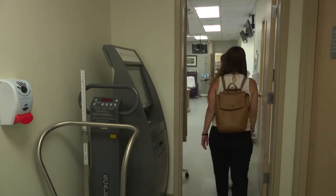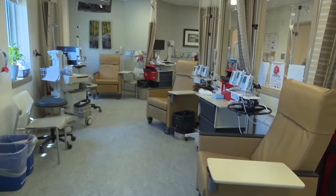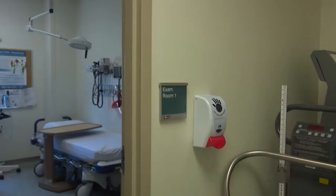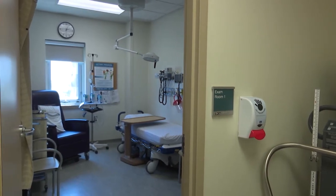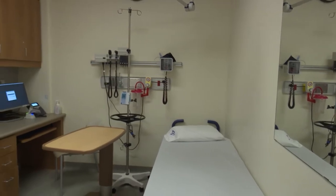Next, you will be escorted to your treatment space. Our clinic has a variety of chairs and stretchers. If you have a preference, please tell the registration clerk or nurse, and we will try to accommodate you at future visits. There are also 3 exam rooms, which may be used by the doctor if you're required to have a physical assessment before your treatment.